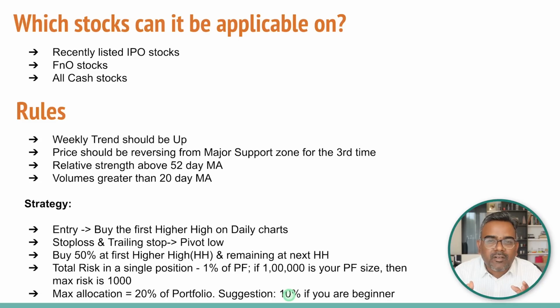Now remember, in trading, you cannot copy someone else's style and just expect to make profits. You need to experience the strategy, you need to understand the strategy, you need to understand what it does, understand the risk, and then trade the strategy.